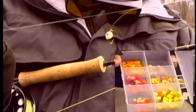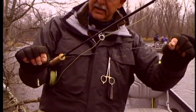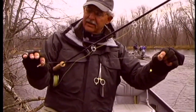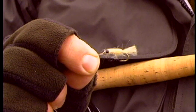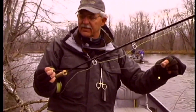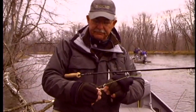A short tag that we leave, drop that glow bug off from, and then another 18 to 24 inches, depending on water clarity, drop down to an aquatic nymph of some sort. This happens to be a pattern we call a Great Lake shrimp. We use caddis larvae and stoneflies and various other aquatic nymphs that these fish are accustomed to seeing. So that's our basic rig.